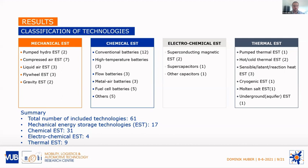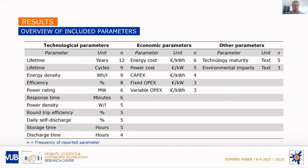And with that, I would like to show you which parameters we identified as most relevant. We classified the different technologies into 3 groups, basically: technological parameters, economic parameters, and other parameters. When it comes to the technological parameters, the description of the lifetime was found most frequently, in terms of cycles and years. Then it is followed by energy density, efficiency, and the least frequently reported parameters are storage time and discharge time.